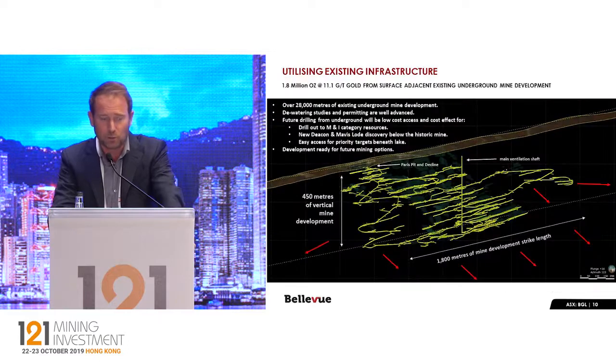However, of course, it's a small plant, so we expect when we eventually run the studies, it will be a small capital cost to get this up and running. The infrastructure that is there, as I said, is amazing. It's granted mining licenses right next to water and power.